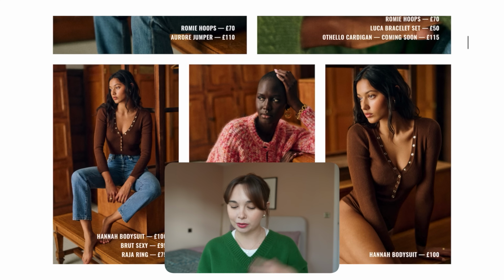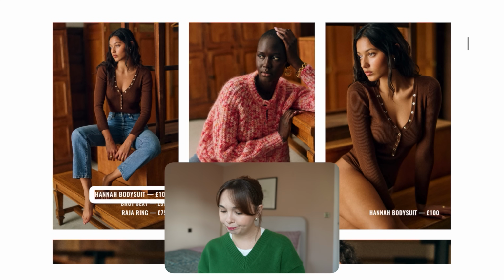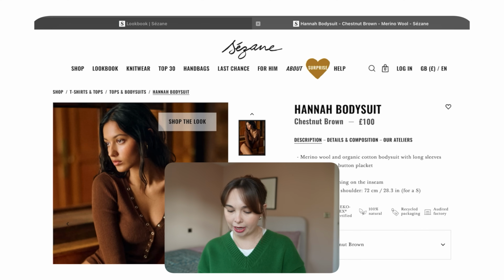Really tight around my chest. So that is also a no, unfortunately. The Othello, this is coming soon. I do like this green, but again, the Othello is one that I do find very itchy, unfortunately.